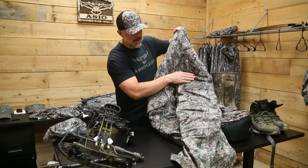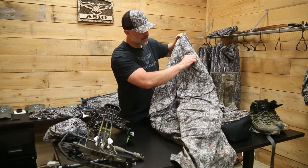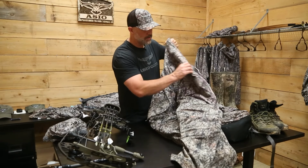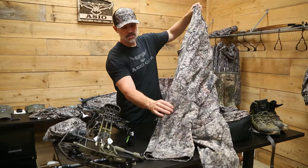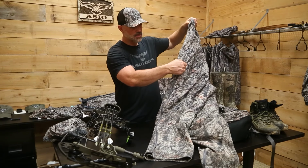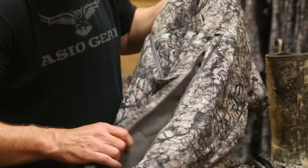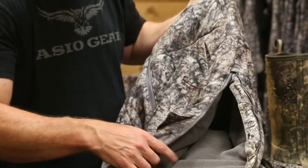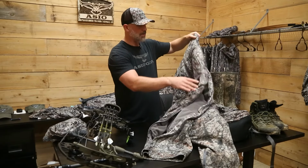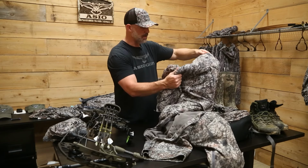It does have our double pocket design here with the flap to keep it quiet, hand warming pockets right here. These are full zips, so they zip all the way down and all the way up. Get a lot of questions about that. So you can actually have these on. I did it in Kansas last year when it got really cold. I would unzip these all the way down and leave them open as I walked in. And then when I climbed up, I would obviously zip them up. Again, I don't know if I've mentioned it's windproof.